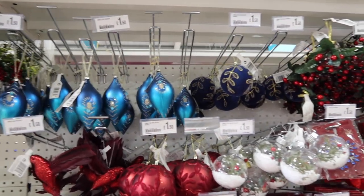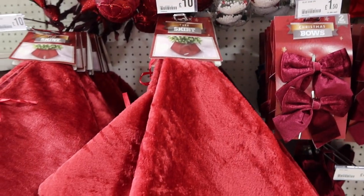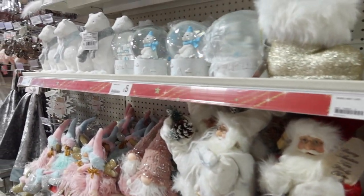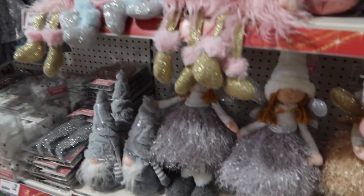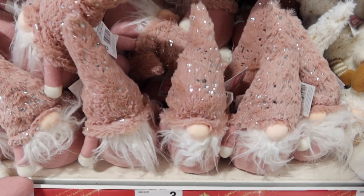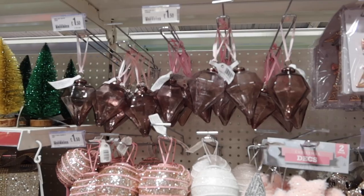They have loads of decorations, and if you watch my last garden one where I showed the blue Christmas tree, they have blue decorations here, and of course they had all sorts of gnomies and gnomes. And these are really cute. I love the fairies and the little skirts. And this pink gnome was very similar to the one in the garden. Oh my gosh, that's so pretty.